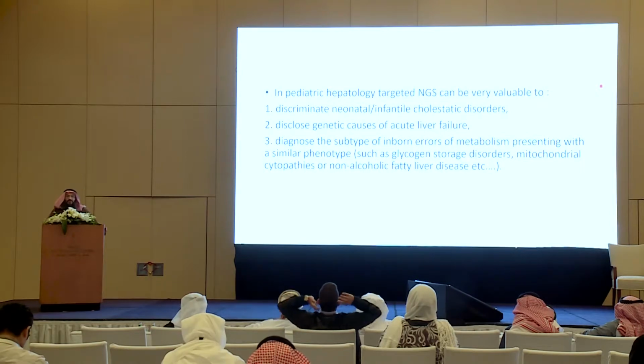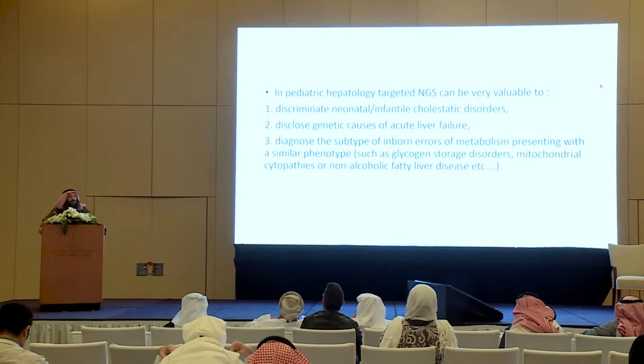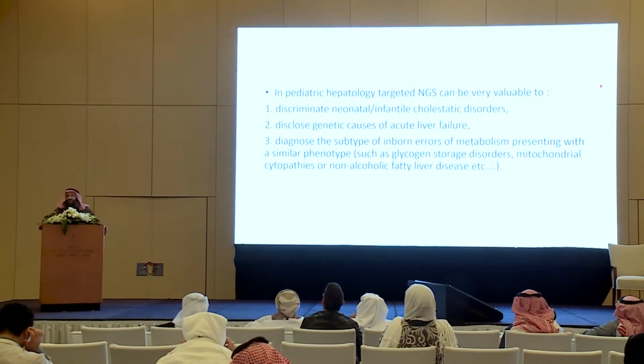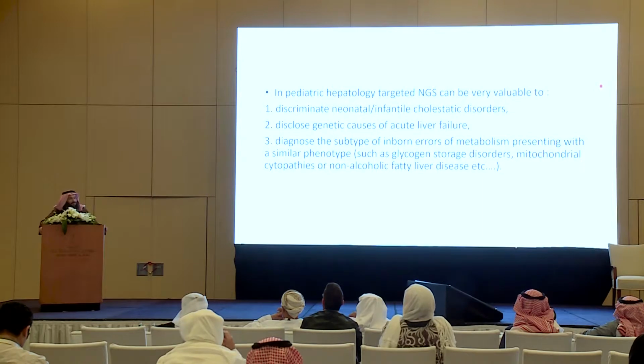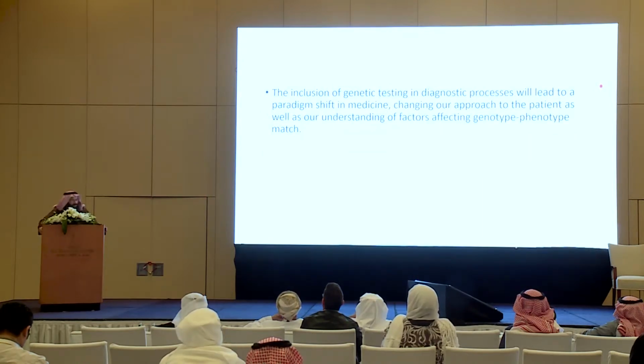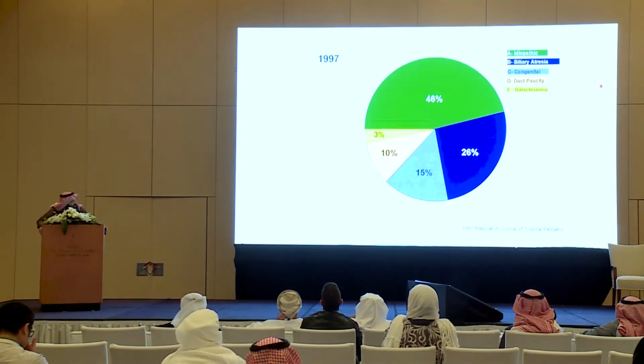The most important question raised by our colleagues in transplant hepatology is, this could be a mitochondrial disorder, let us do a biopsy. If it is a mitochondrial disorder, there is no need to send them for transplant. It is contraindicated. And the inclusion of genetic testing in the diagnosis will lead to a paradigm shift in medicine, changing our approach to the patients as well as our understanding of factors affecting genotype-phenotype match.